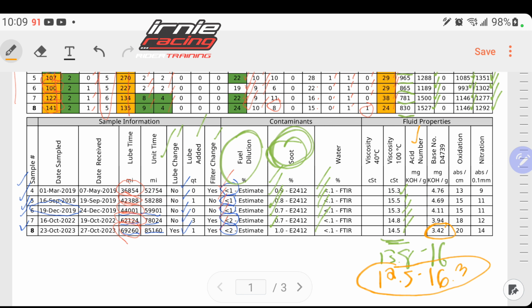So let's move on. Oxidization, 13, 15, 15, 18, 20, just slightly increased. Nitration, 9, 11, 11, 12, 14. Nothing to concern ourselves with.